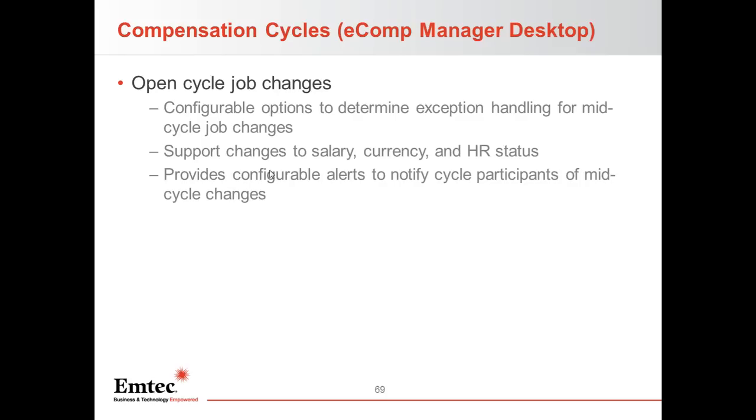With 9.2, you do have the ability to determine this exception handling if a mid-cycle change occurs. The changes that are currently supported are salary changes, currency changes, and HR status, so active or inactive. You have the ability to configure alerts as well to notify when there is a mid-cycle change for a participant. When you're looking at that cycle, you can see an icon, and it will show that that person had a change.